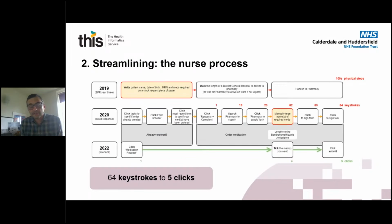So 3 years after we'd gone live with our EPR, we were still getting nurses to write on sheets of paper and trundle around the hospital with their order to bring it down to pharmacy. In 2020, as part of our COVID response, we built a form within EPR for them to free text an order, which would send a task to pharmacy who would process it. It worked. They loved it at the time. It was better than what they had, but it was a lot of free texting and lots of keystrokes, lots of potential to get things wrong.